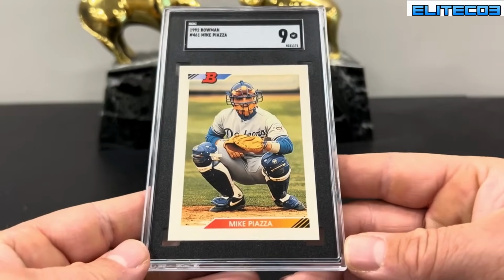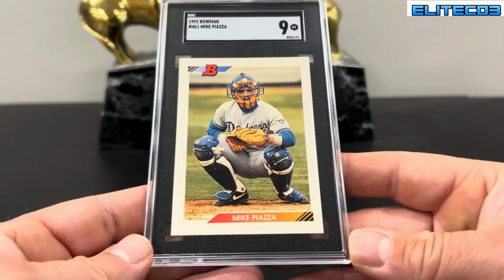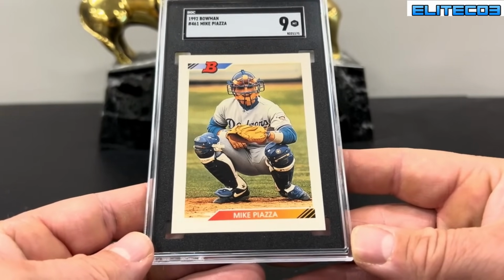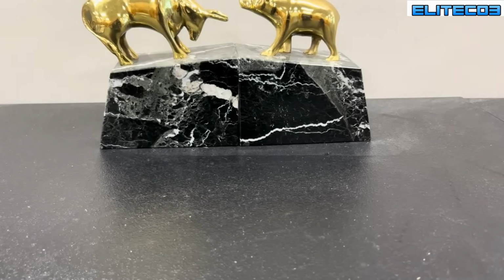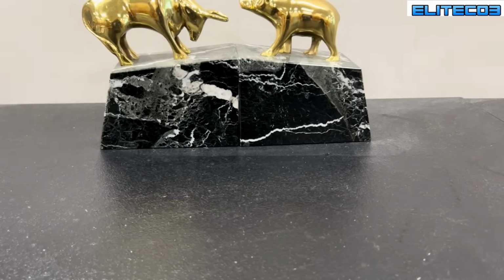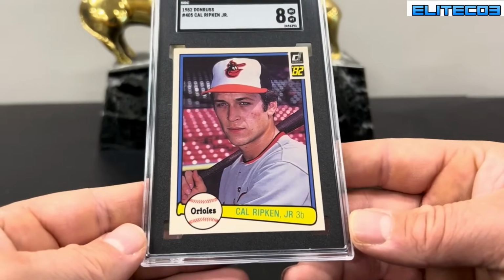Piazza Bowman, that's a $35 card. And raw, they're like 25 to 30. So a 9 will not get the job done if you're looking at these orders through the lens of profit and loss. Cal, Donruss. This was one.